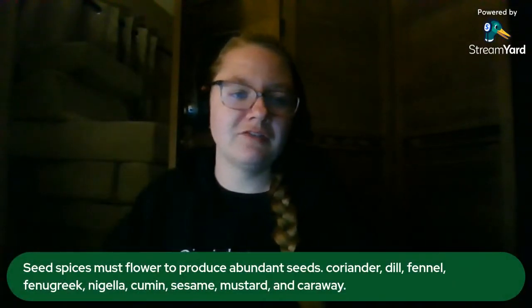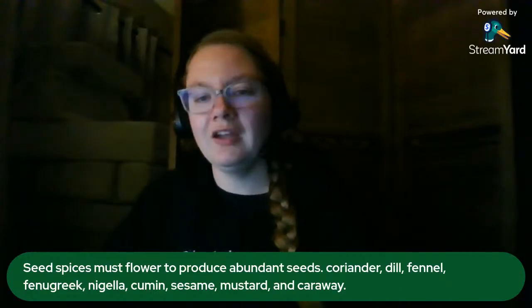Exotic stuff. So we talked about ginger, turmeric, galangal, bay laurel trees, saffron crocus, cardamom, vanilla orchid, clove and cinnamon trees, wasabi, horseradish. Garlic isn't very exotic, but it's a spice, right? Growing spices just for the seeds, so your coriander, dill, fennel, fenugreek, nigella, cumin, sesame, mustard, caraway, even a pepper to grow, to have mature, to put on the grill and then dehydrate and powder for a spice, right?